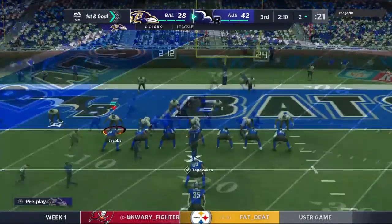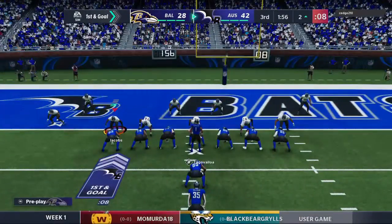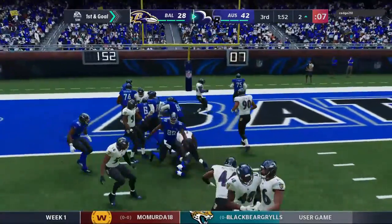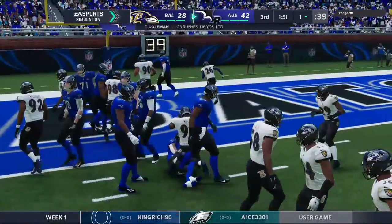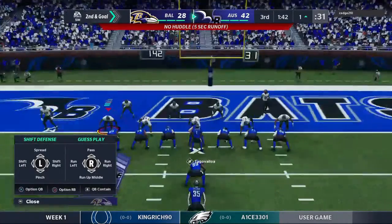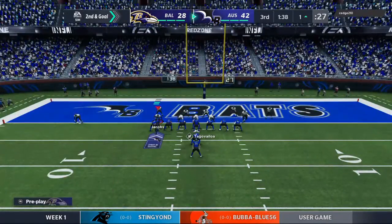A lot to praise on this drive, obviously. I know you're seeing what I'm seeing. Those guys up front, they're getting it done. Doesn't matter what play is called. They are handling their business at the line of scrimmage and dominating right now on this drive. Coleman, the ball carrier. No gain on the play, and it's going to be 2nd and goal.